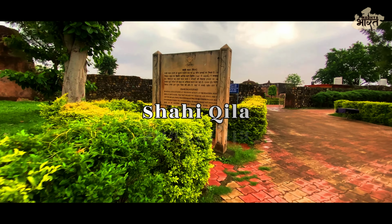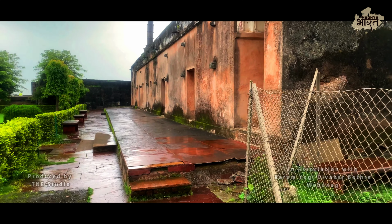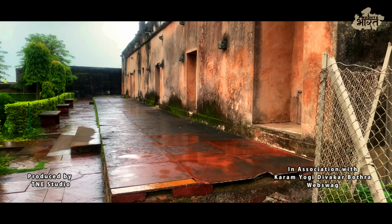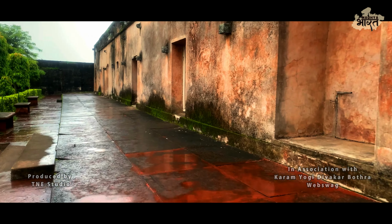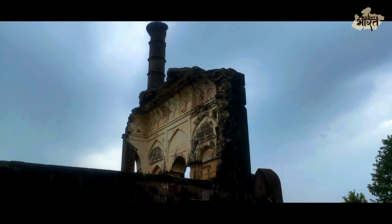The Shahi Qila was a majestic palace in Burhanpur, located to the east of the Tapti River. Little except ruins remain of the palace. However, the parts that still stand display amazing works of sculpture and exquisite carving.